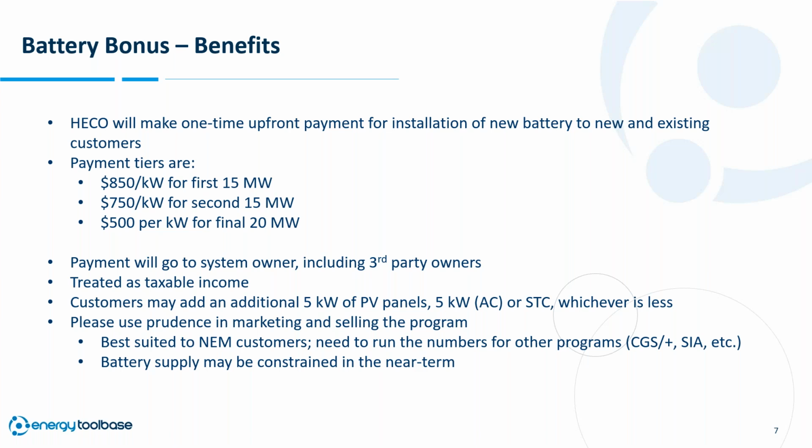In addition, battery supply may be significantly constrained in the near term. Part of my job is to be in touch with both our member companies and other battery manufacturers that are going to supply this market, and to understand what their constraints are. With the reopening from COVID, the supply chain issues that we've seen are also affecting battery supply. But we think we'll have adequate supply in the 2022 timeframe.